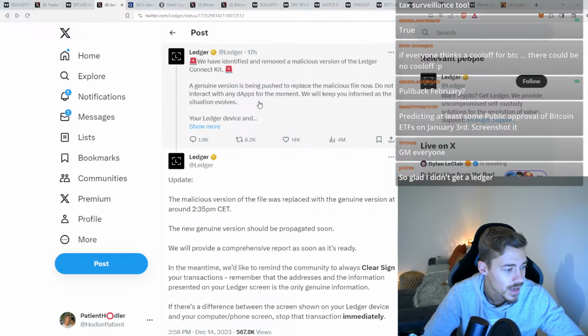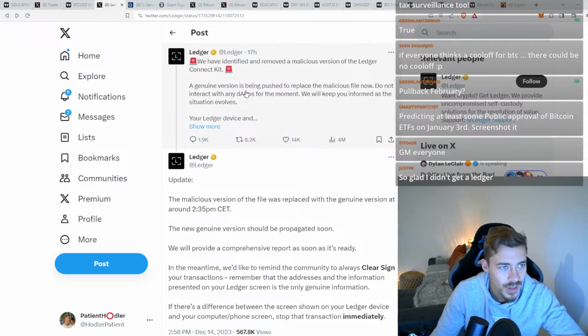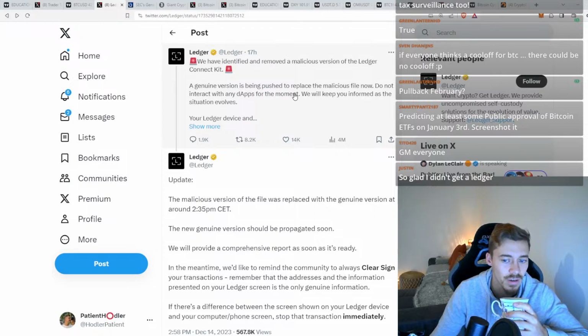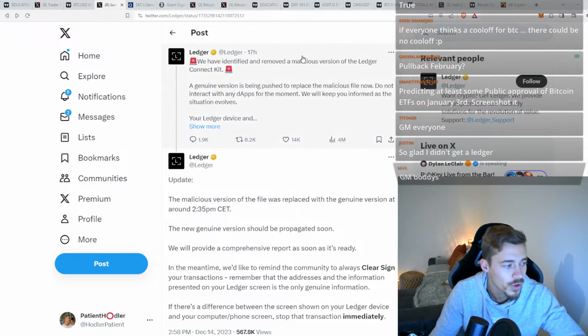Justin says, so glad I didn't get a Ledger. I have a Ledger, but this malicious version is for the Connect Kit. So if you are interacting with dApps, that's the problem, not Ledger in general, right? But if you don't like Ledger, you can go to Trezor or something like that, which is also very fine. Or you can hope for the continuous support of the Ecomi secure wallet.